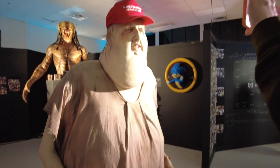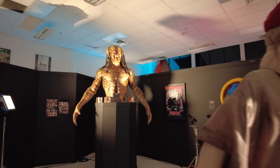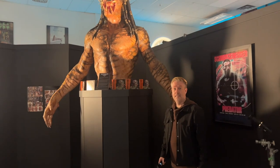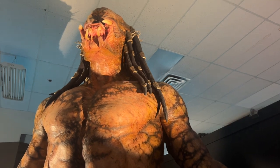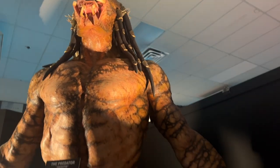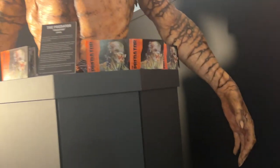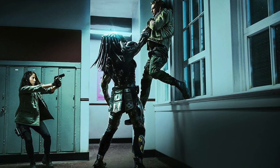Make Predator great again. That's pretty funny. And speaking of Predator, was Predator really that big? Look at this thing. I mean, is this how big Predator was? He's insane. Look at the hands. That's insane. Yeah, that's nuts. Is that really how big he was? There was no way. This is just a massive version of him, right? Because he was human size, I thought.